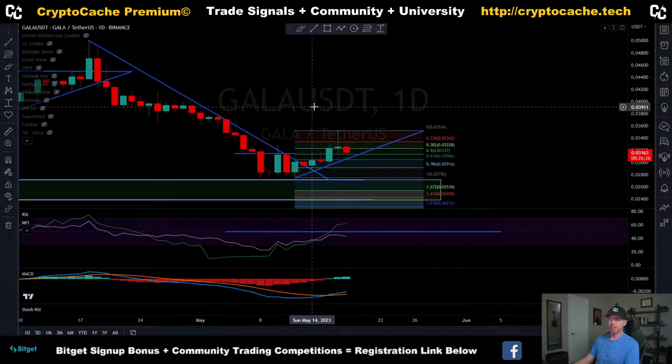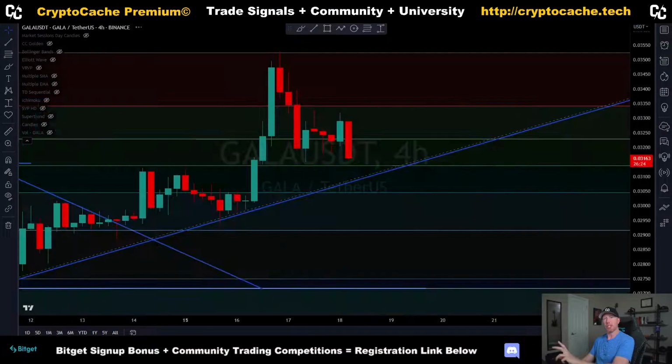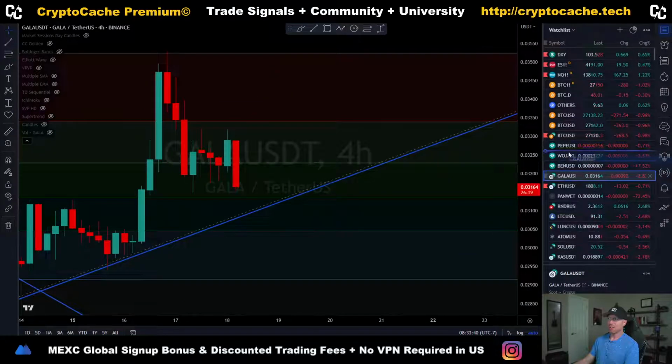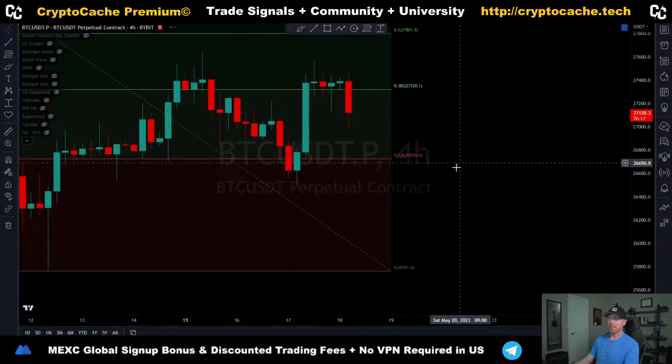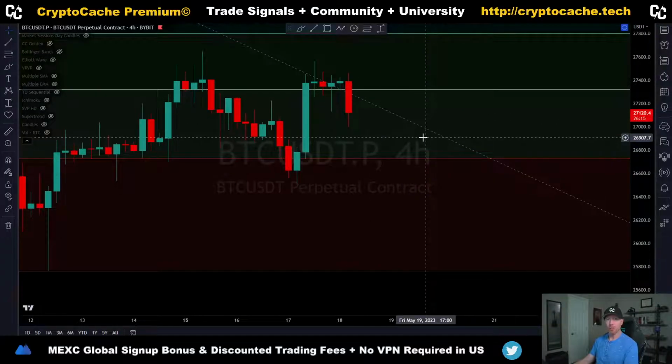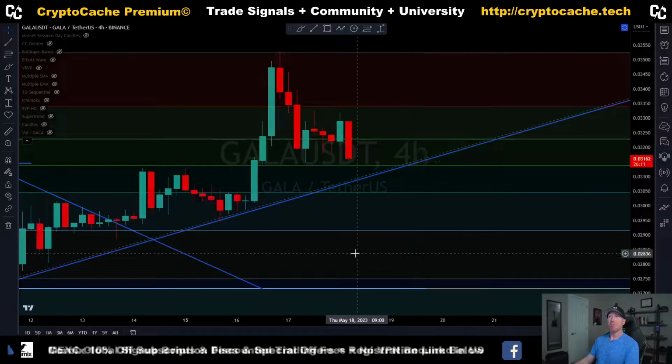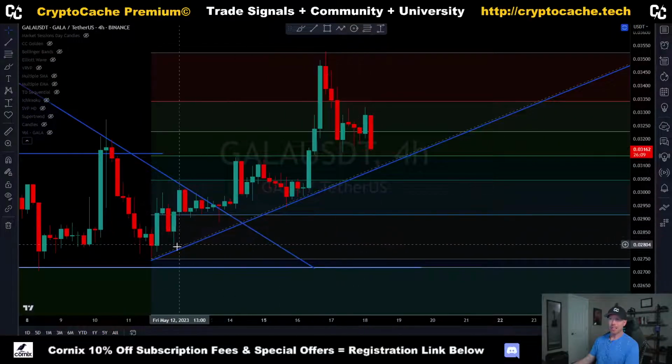Again, we got some pretty significant benefits here, but for the most part, bullish on the daily. On the 4-hour time frame, we can see this most recent 4-hour candlestick is not showing a lot of strength, but you have to keep in mind Bitcoin also looks like it wants to drop. So with that being said, Gala is going to drop with it for the moment because it is still fairly aligned in the overall sense of things.